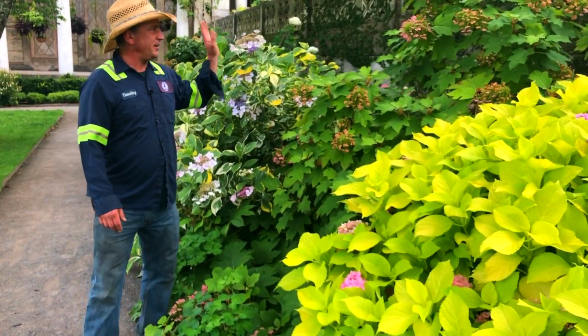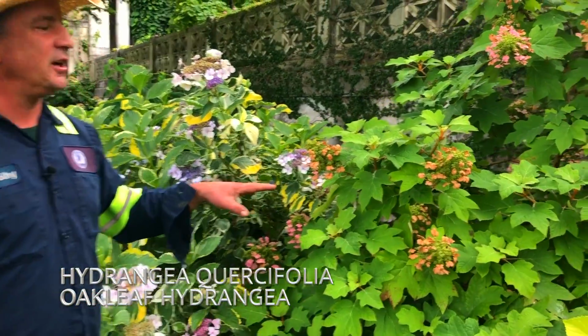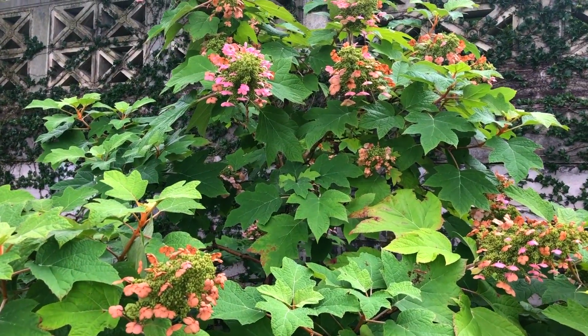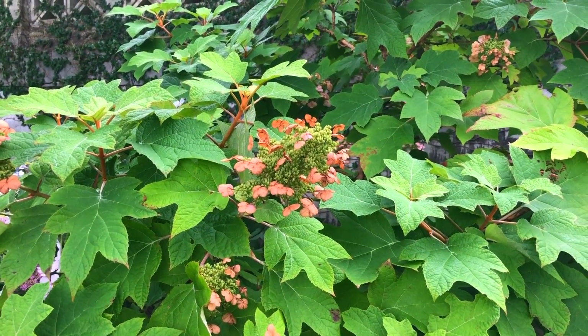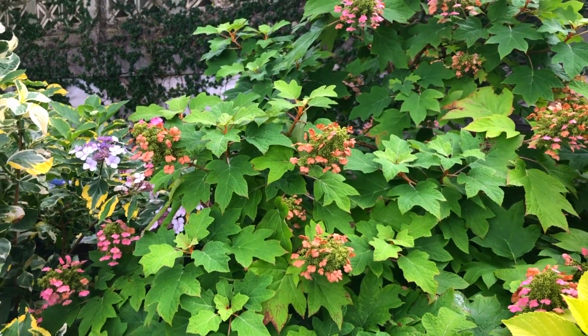If anybody knows me, they know I can't help but plant Hydrangea quercifolia, or the oakleaf hydrangea. I just wanted to touch on this because these white flowers have already turned a bit tawny. It's late in the season for this particular plant at the moment, but we love the look of that flower and it'll maintain that all through the winter. So this is not something we would deadhead. We'll just keep those flowers going all through the year until next spring.